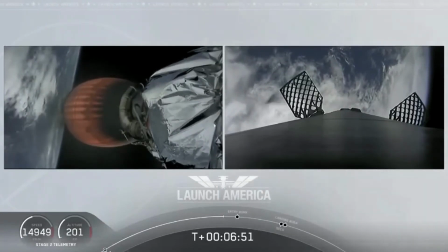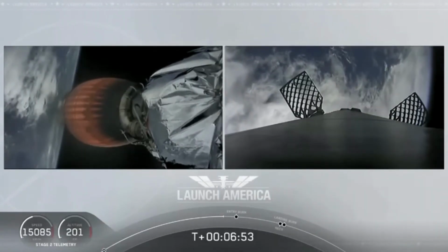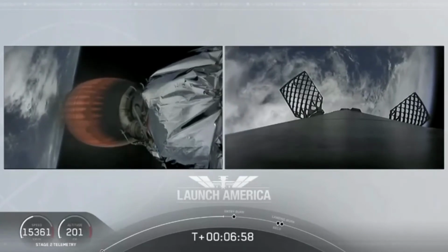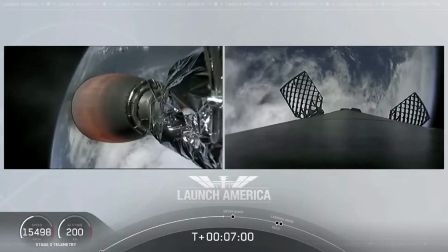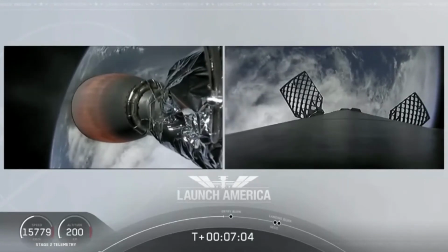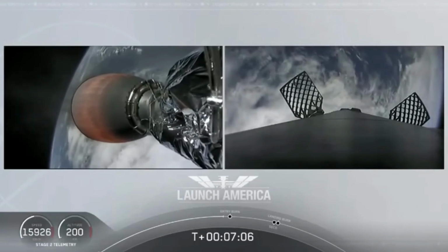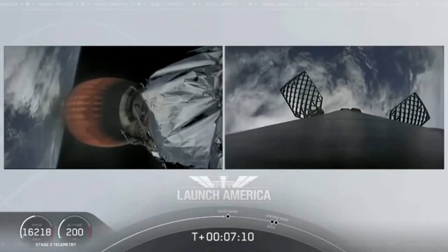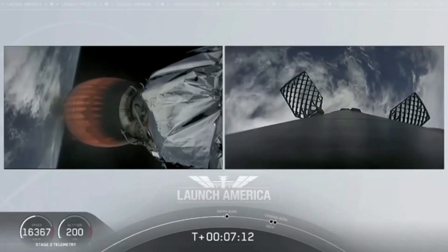SpaceX: Dragon, nominal trajectory. Dragon copies, nominal trajectory. Continuing to check in with Bob and Doug as they are on a nominal trajectory. Just about 10 seconds away from that first stage starting that entry burn on your right screen. We should be able to see that view live.